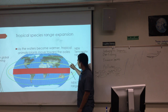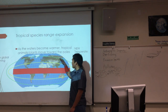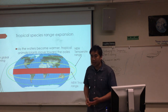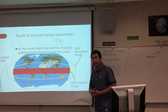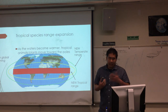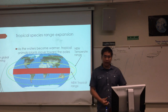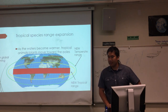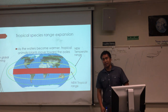And then you see the green line? The green line moved up too because this part is now warm enough to be the same temperature as they're used to. Right? So we get a little tropical range expansion. Okay? That is if they can move, right? If you're sessile, then tough luck. Right? Thankfully, the sessile organisms usually have larvae that can flow in the ocean currents. But that comes with its own set of challenges, right?